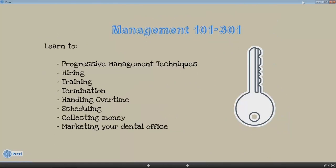We talk about progressive management techniques, and that's getting away from the old terminology where they used to call it progressive discipline. I think that's just a harsh word, progressive discipline, and I don't think it tells what we're really truly after.